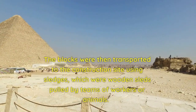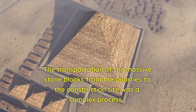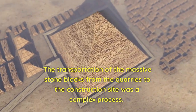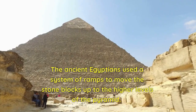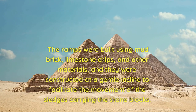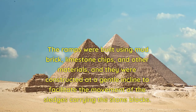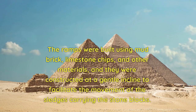workers or animals. The transportation of the massive stone blocks from the quarries to the construction site was a complex process. The ancient Egyptians used a system of ramps to move the stone blocks up to the higher levels of the pyramid. The ramps were built using mud brick, limestone chips, and other materials, and they were constructed at a gentle incline to facilitate the movement of the sledges carrying the stone blocks.